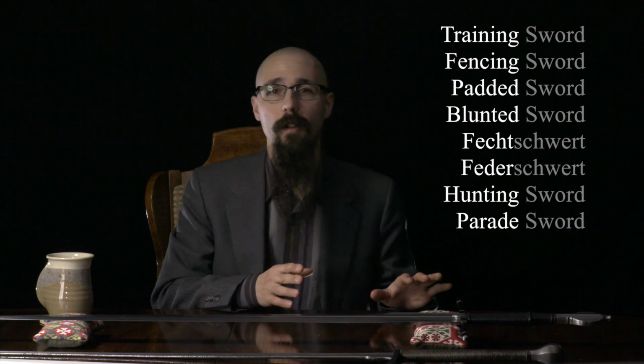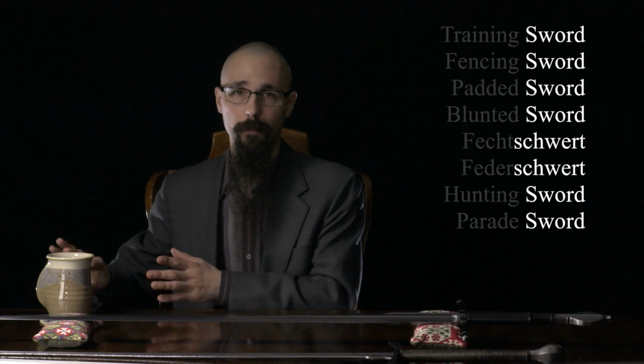These modifiers separate all of those things from a weapon that's intended to kill a man. That's not to say you couldn't use a training tool to kill someone. After all, you could kill someone with a potato if you put your mind to the task. But remember, its very reason for existence is to not kill people. Hence, it is not, strictly speaking, a sword.